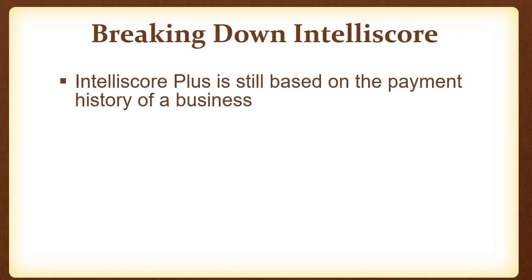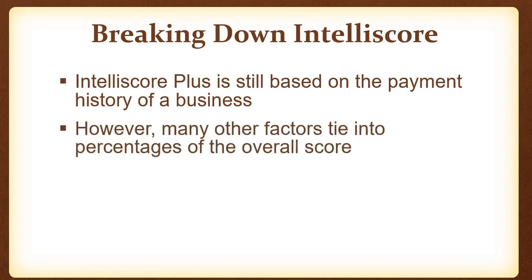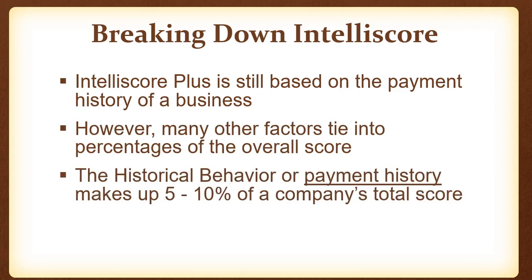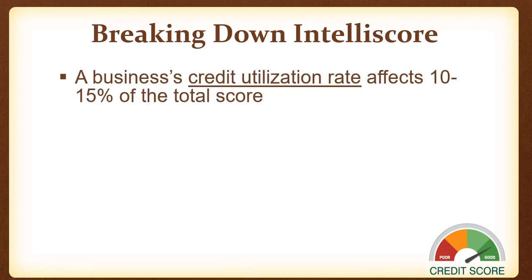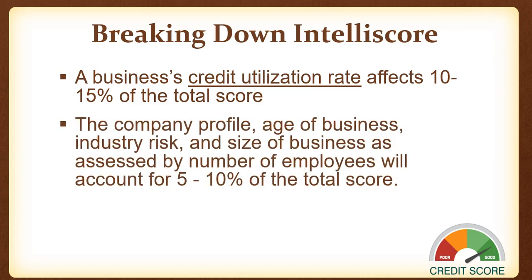Intelliscore Plus is still based on the payment history of a business. However, many other factors tie into the percentages of the overall score. The historical behavior or payment history makes up 5 to 10% of a company's total score. Current payment status, trade balances, and percent of accounts delinquent will account for 50 to 60% of the score makeup. A business's credit utilization rate affects 10 to 15% of the total score. The company profile, age of business, industry risk, and size of business, assessed by number of employees, will account for 5 to 10% of the total score.